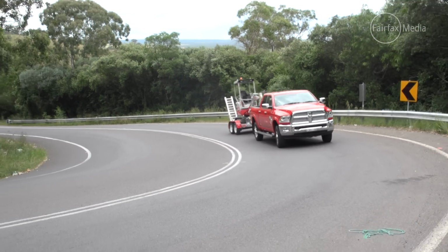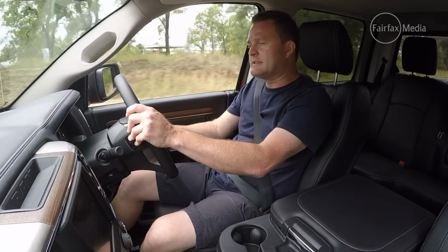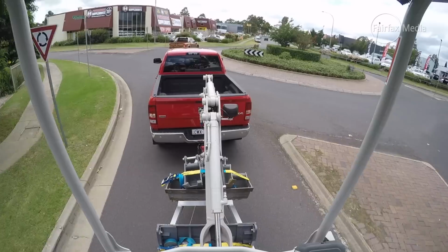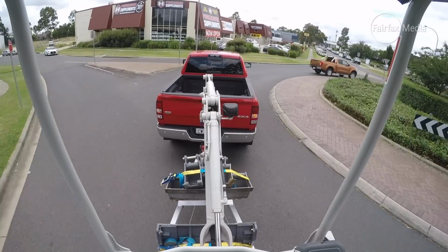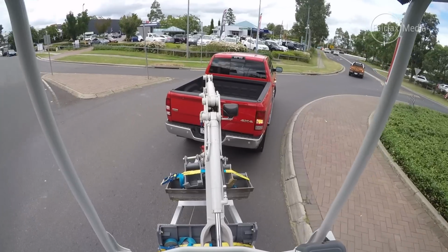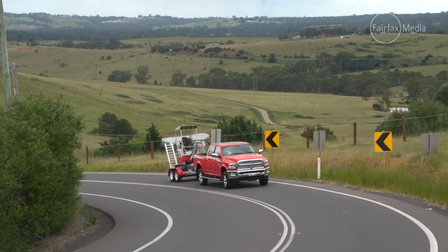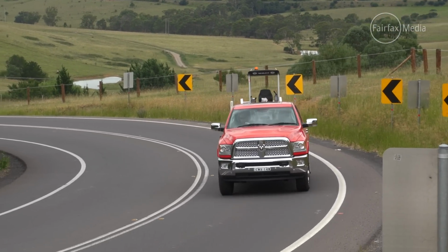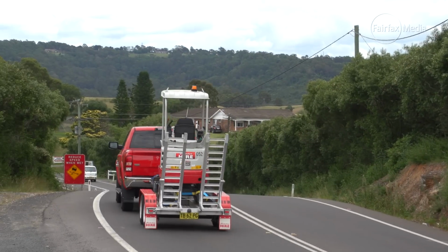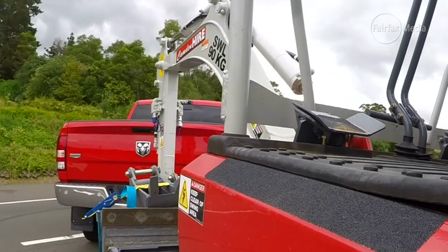I've done some timing on the truck before, and 0 to 60, it's only 1.5 seconds slower with this 2 tonne on the back. And that's thanks to almost 1,100 newton meters up front from that Cummins turbo 6-cylinder. And if you've got something huge that you need to tow, then this is the vehicle for it. This can tow almost 7,000 kilograms of weight. That is massive.